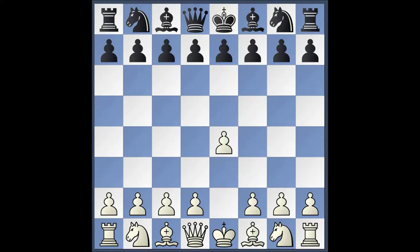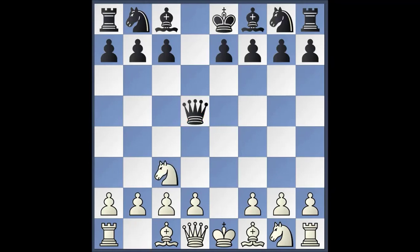The game starts off with white moving a pawn up 2, and then black moving the d pawn up 2, white capturing the black pawn, and then black bringing the queen out early. And right away we can see that there is an unprotected piece. And so white takes advantage of the unprotected piece by attacking it with the knight.